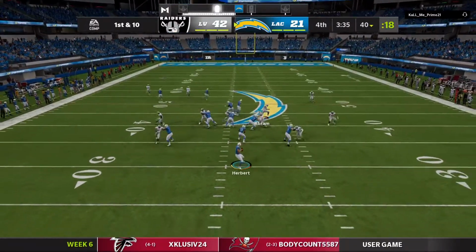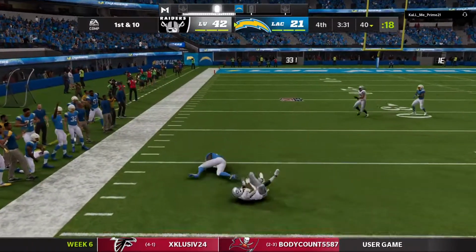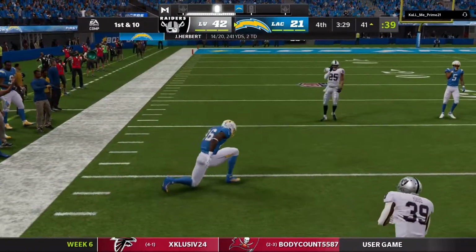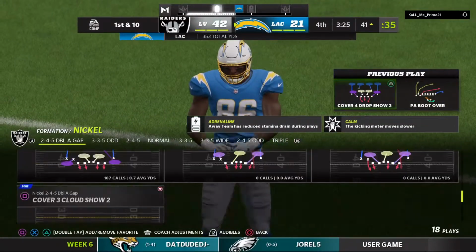Herbert off of play action. And Cook has it left side. And they're well past midfield, just a yard or two shy of the 40. 19 yards there on the catch and run.